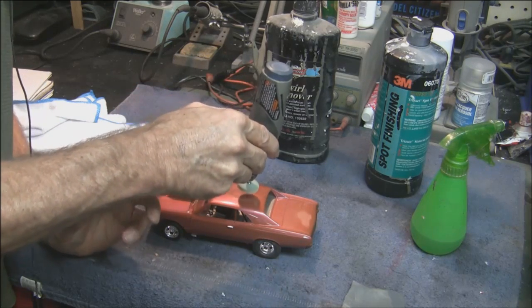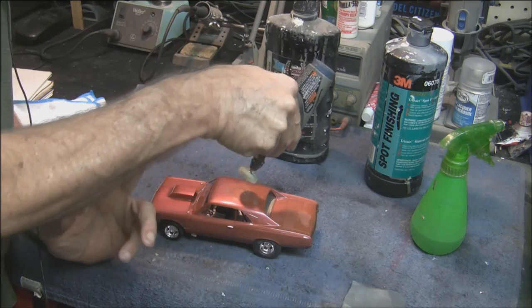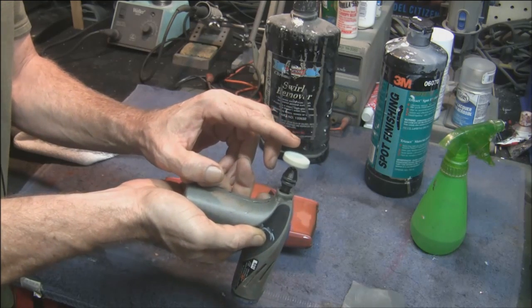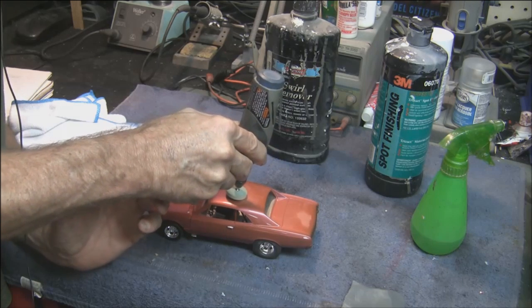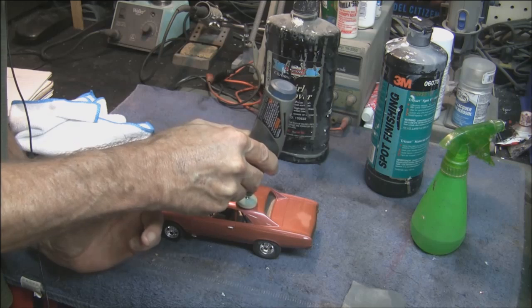Now, you want to keep this not totally flat, but just a little bit lifted up on the corner. You don't want it tilted too far, but you don't want the center part touching on there, because the arbor could come through the wool and cause some scratches. So we're just going to gently lay it on its side like this. And we're just going to start letting it do its thing, just like on a real car.